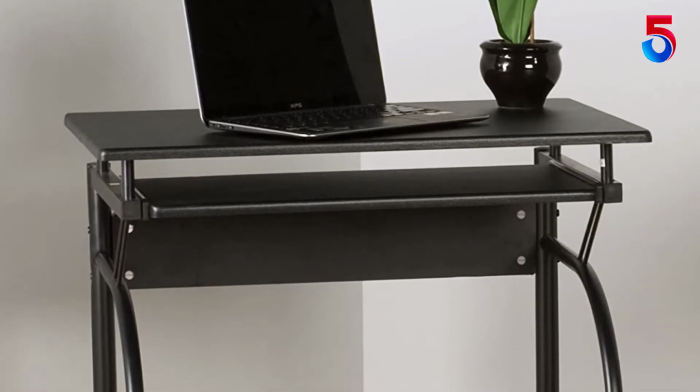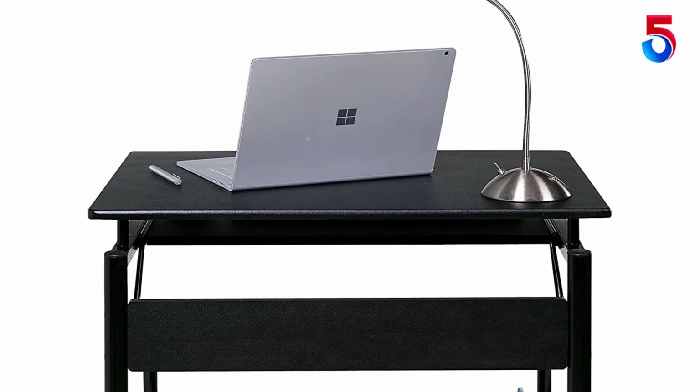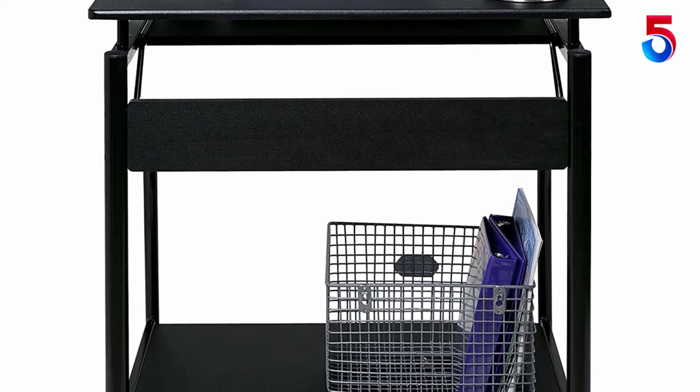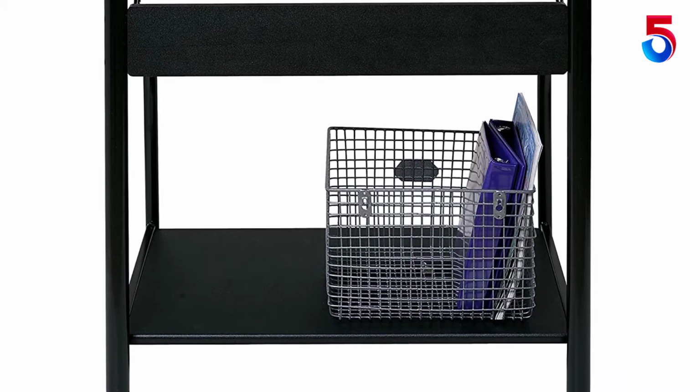This desk has a pullout tray for a keyboard which is great in terms of functionality. It also has some storage space beneath which can fit more than just your CPU unit. According to reviews, the bottom shelf can easily fit a mid-sized tower, which is a bit larger than regular ones, which is great for gamers.